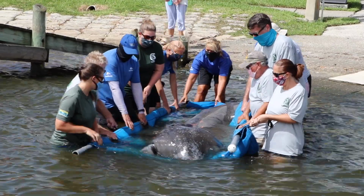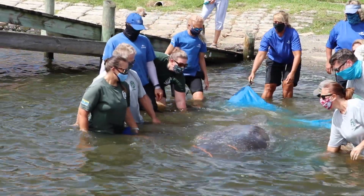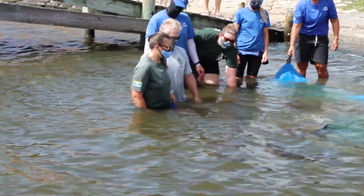back into the wild. If it is a mom and a calf, we will walk them together into the water, and they are released at the same time. It is a great day for all of those that helped with the rescue success. Thank you for joining us. We hope you enjoyed learning about manatee rescue, rehabilitation, and release.